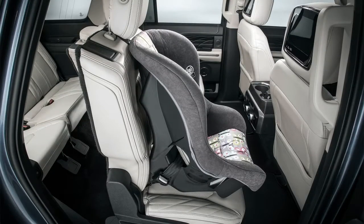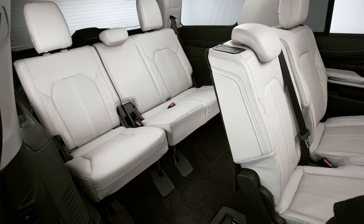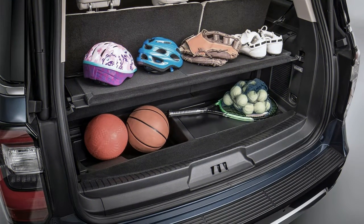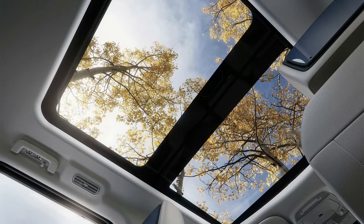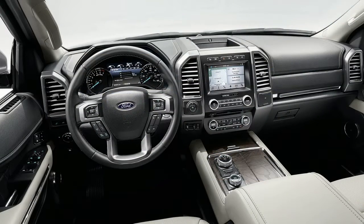it replaces. Available features include leather upholstery, Ford Sync 3 infotainment system, Apple CarPlay and Android Auto compatibility, a Wi-Fi hotspot, a rear seat entertainment system, a 12-speaker B&O Play sound system, a panoramic sunroof, and a new advanced cargo manager that features a shelf that lets owners customize the space behind the third row.